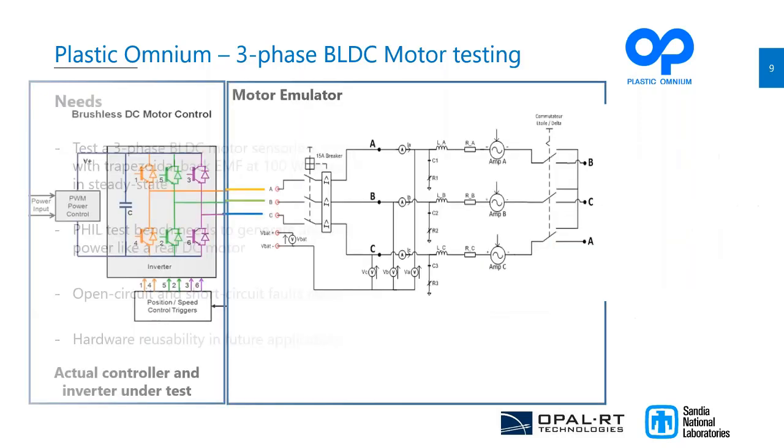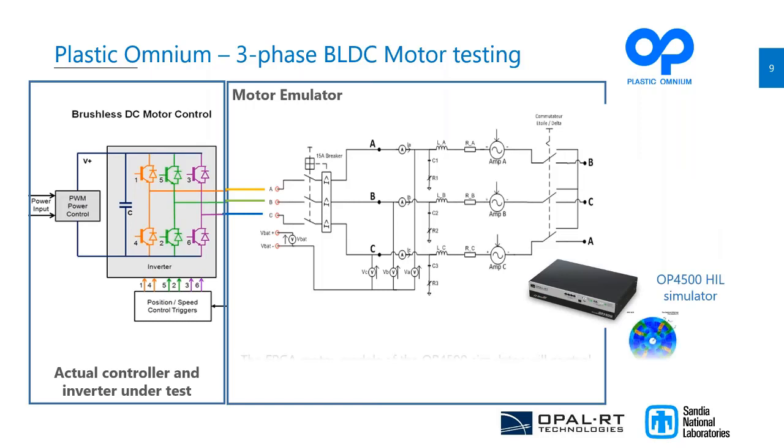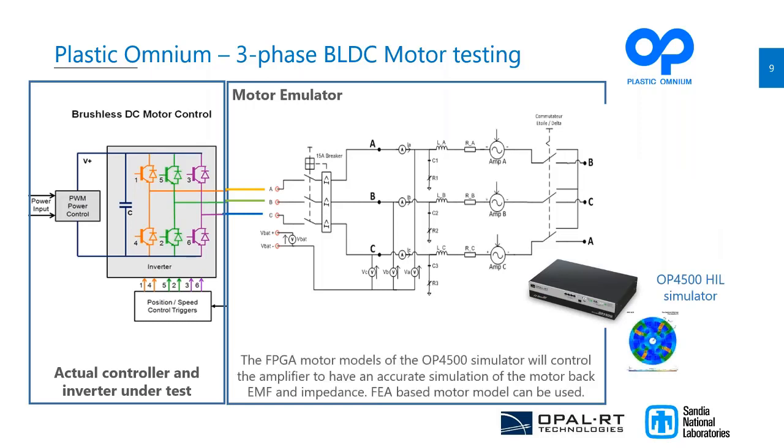This setup is composed of different devices. Firstly, a brushless DC motor controller and inverter under test, that you can see on the left. Secondly, an OPAL-RT OP4500 HIL simulator, in which a motor is simulated in the FPGA using finite element analysis modeling for an accurate simulation of the motor back EMF and impedance.